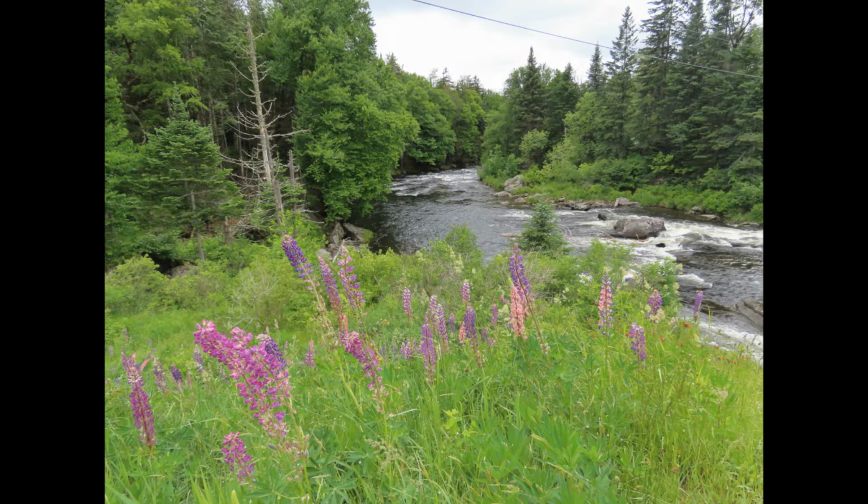We also took a visit to a waterfall. This one's called Beaver Brook Falls. There's a number of waterfalls in northern New Hampshire, but this is one of the easiest ones to get to. It's literally right on the side of the road.